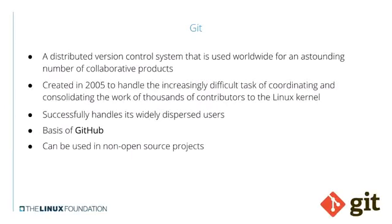The Git distributed version control system arose out of the Linux project in 2005 as the project really scaled to thousands of developers at a very frequent pace. It is specifically designed to work with a very distributed and far-flung group of contributors. GitHub, which hosts literally millions of projects, is entirely based on Git. There's no requirement that you have to have an open source project to use Git. It can be used in proprietary projects as well, in private repositories.